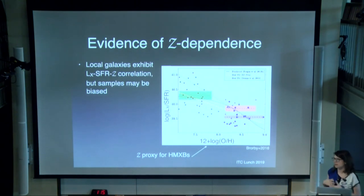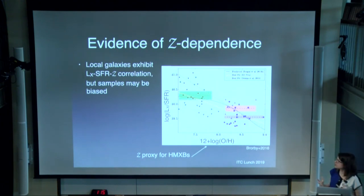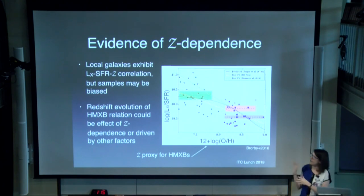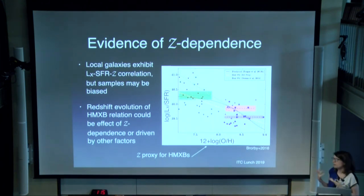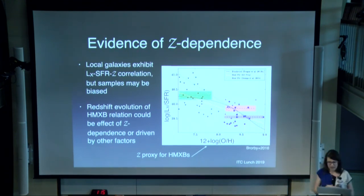But it's known that the samples used in this study could definitely be biased. They're definitely not complete. They're pulled together from different surveys targeting galaxies for different reasons, and so you'd really like to be able to study this more uniformly. And as I mentioned before, the redshift evolution of X-ray luminosity per star formation rate could be the result of this metallicity dependence, but that hasn't been shown.